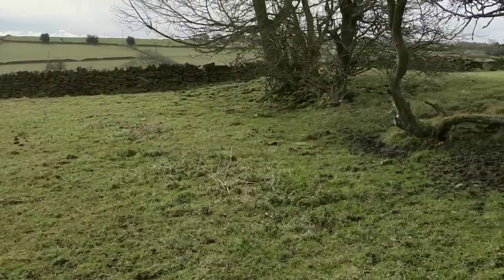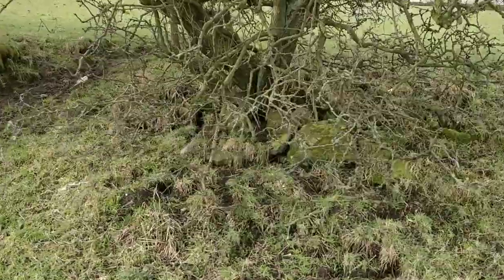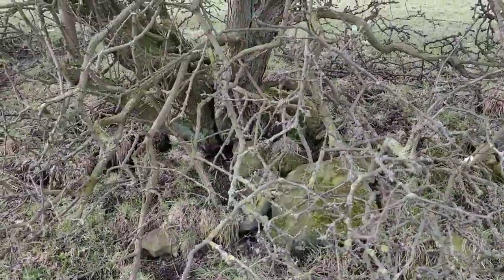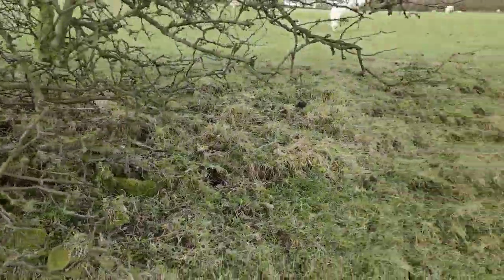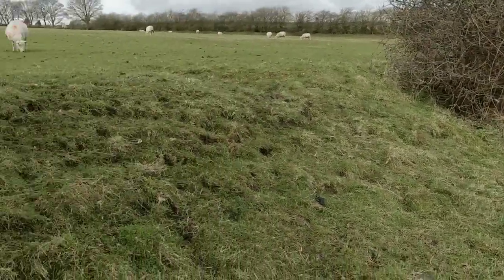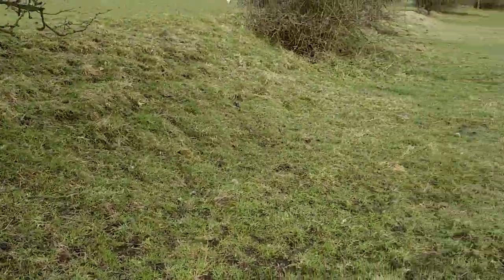Also, I noticed this as I was walking along, it looks like an old field boundary. You can see the hawthorns, but you can also see underneath them such large stones. So I'm pegging this, given that it also drops about a foot, two foot in places here, as some old field boundary. So I'm going along both sides of it to see if it's got anything on it from perhaps when it was an old boundary. There's an old path along here as well. We'll soon find out.